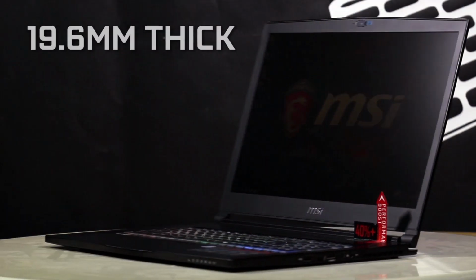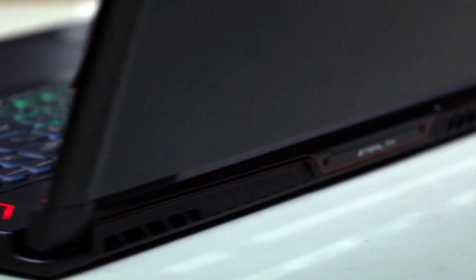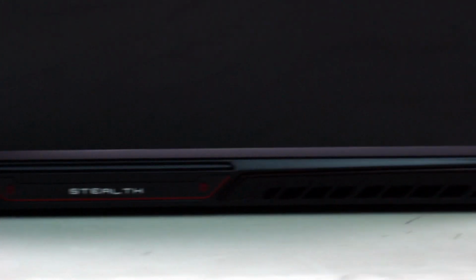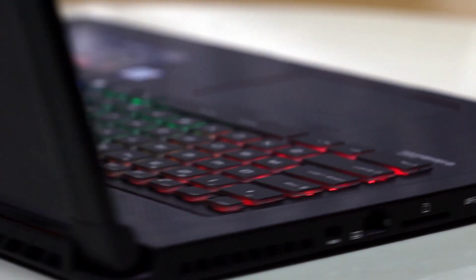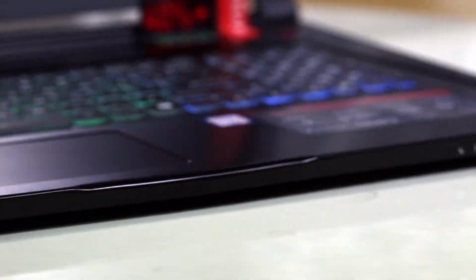And the chassis of this notebook is absolutely tiny. We're looking at 19.6 mils thick. That's ridiculous, 19.6 mils. That is absolutely insane for a 17-inch gaming notebook. It's so rare to see a powerful gaming notebook like this be so thin without compromising some other aspect of performance, ports, something like that. So I'm really impressed by that.